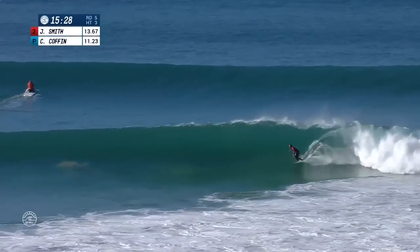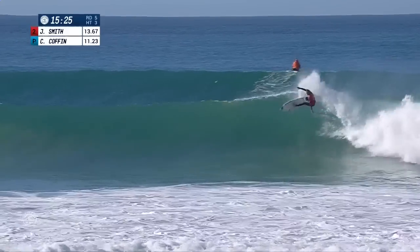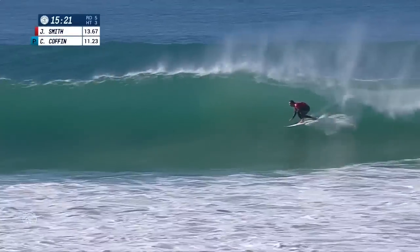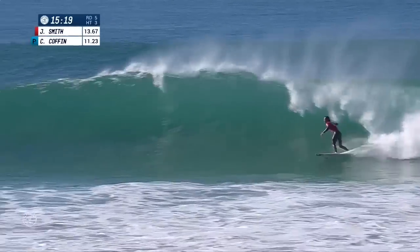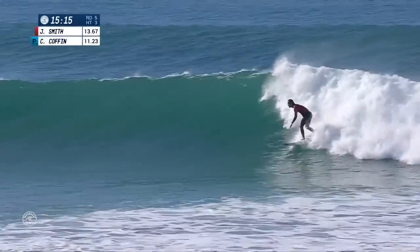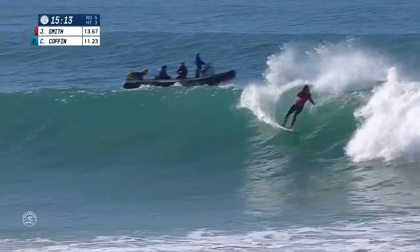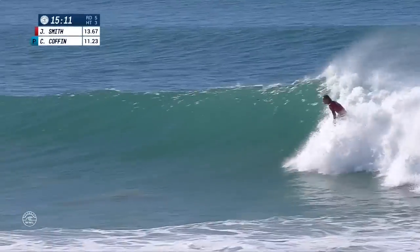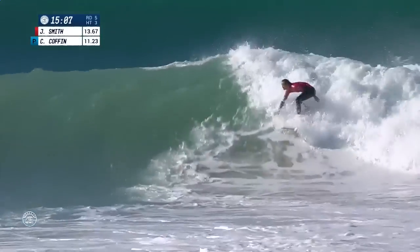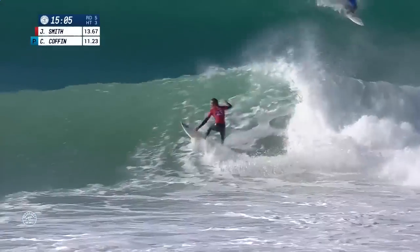Yeah, you could hear the disappointment after a big result here. But still, a ninth isn't bad as we get back into heat three of round five. Jordy Smith up. Nice big jam there. This wave starting to line up through the inside. Has a bit of a double up section. Jordy staying with the bowl so he can get these critical turns done.